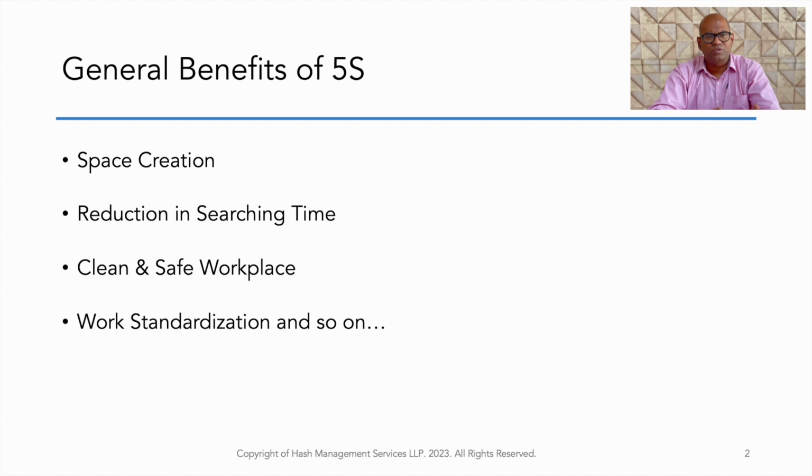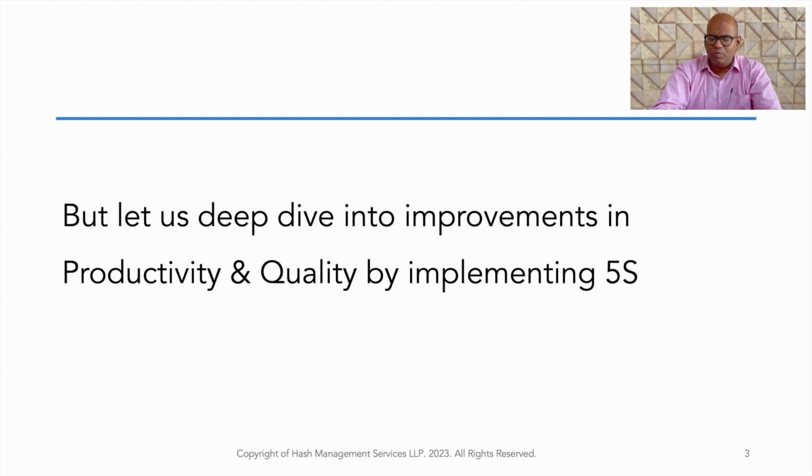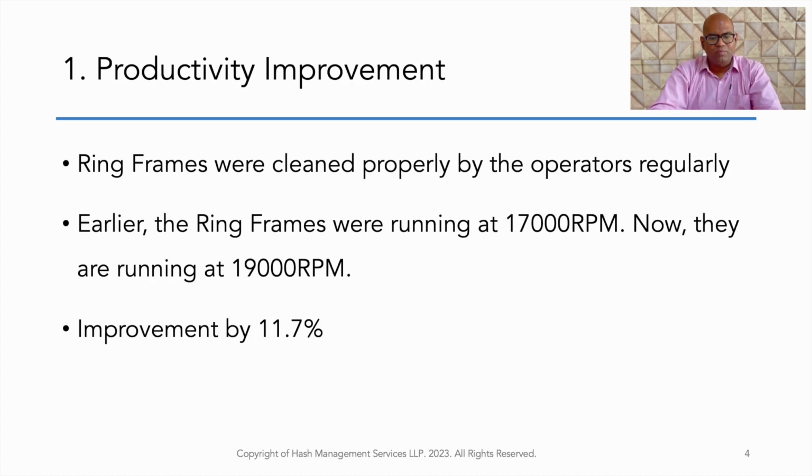Hi there, this is Anand, your trusted lean manufacturing implementation partner, and in this video we are going to talk about the benefits which we got from implementing fibers in one of our clients' places. The general benefits, like space creation, reduction in searching time, clean and safe workplace, and work standardization, happened. But in this video we are going to talk about productivity and quality improvements, specifically in terms of cost reduction. The first one is productivity improvement.